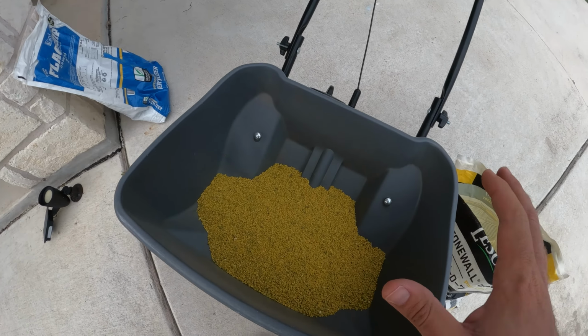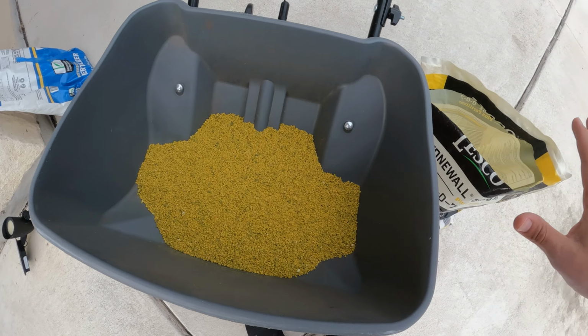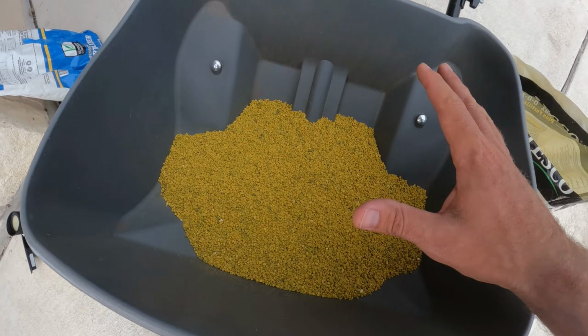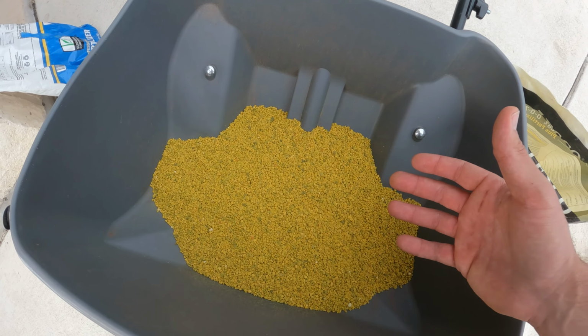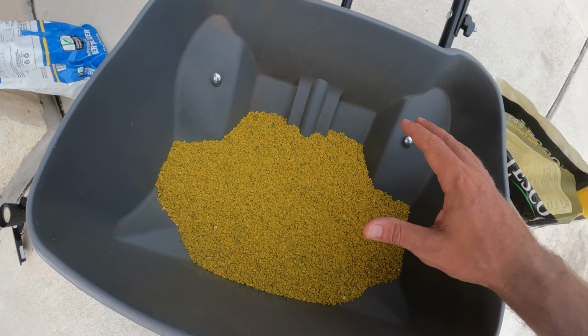And now we've got the product in the hopper. This is gonna be roughly 10 pounds, and you can see now that it's out of the bag that this product has a very distinct mustard yellow color to it. All Prodiamine products are going to look pretty similar to that.